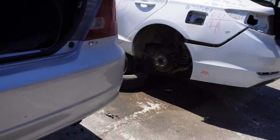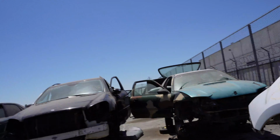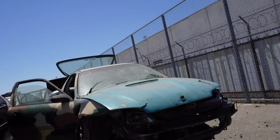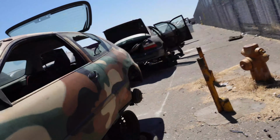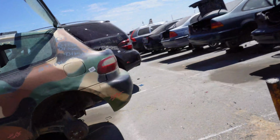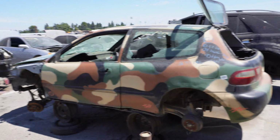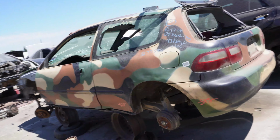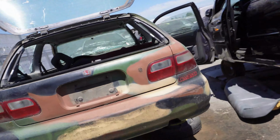Well, it looks like we're gonna call it today. I had seen this one on the list online, but I mean, there's really not much to this one. This one was here a few months back. Look at this. You guys might not be able to see this on camera. It is camouflaged really well.